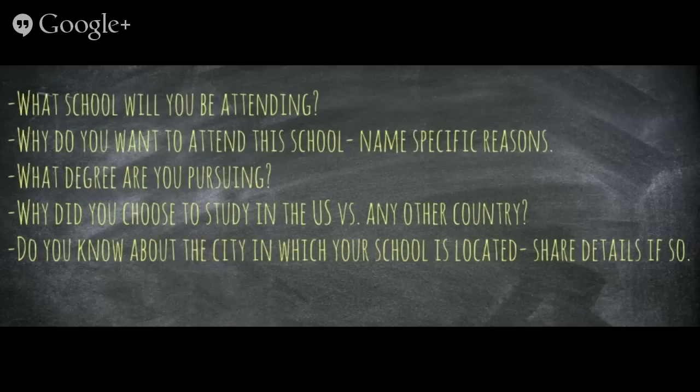So know the city, know what's in the city, maybe things to do, where it's located on a map, know what state it's located in. These all seem like very general things, but they might be things that you haven't actually thought about and you do need to know. So do that research and have that to back it up.